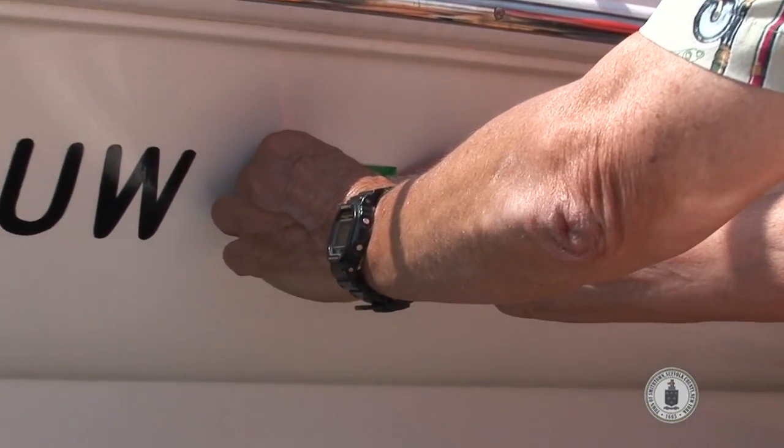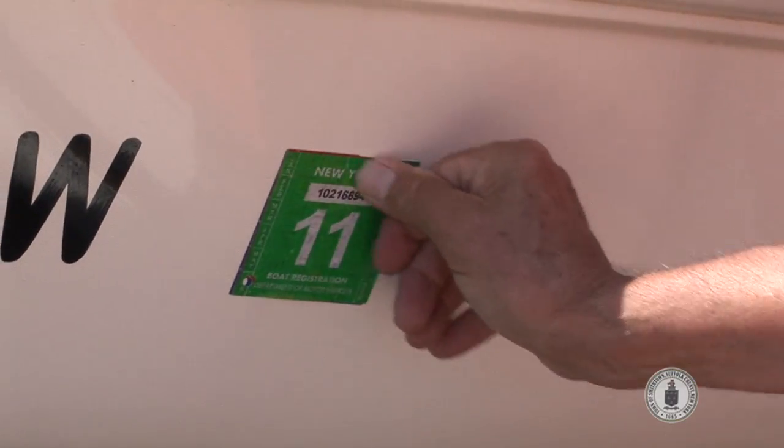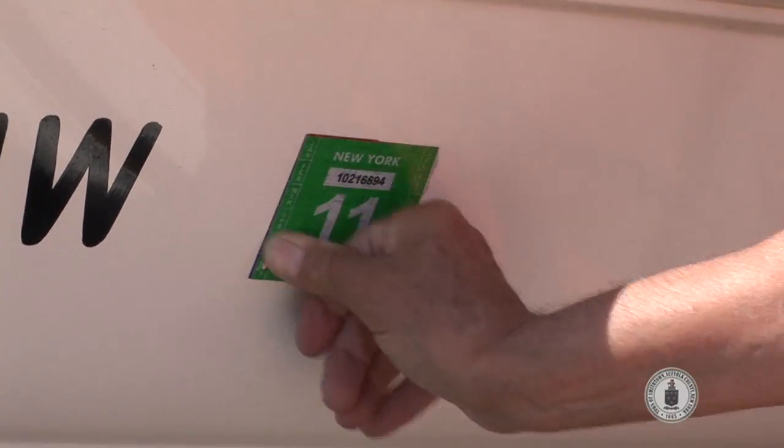In addition to that, 3 inches to the rear of those numbers, you place a New York State registration sticker. The registration has a year of expiration on it, and that's also similar to a vehicle.